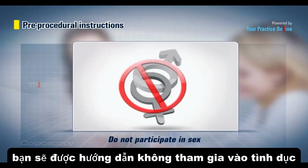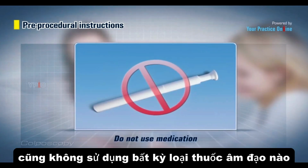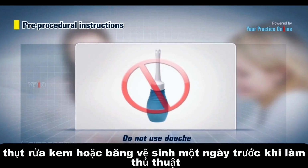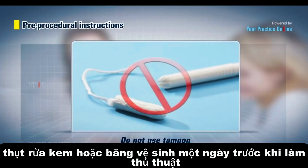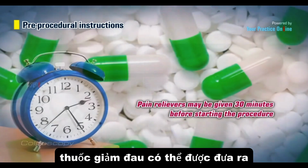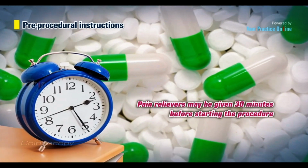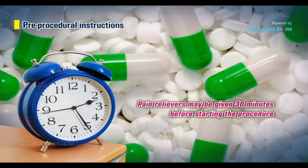You will be instructed not to engage in sex, nor use any vaginal medications, douches, creams, or tampons 1 day before the procedure. Pain relievers may be given 30 minutes before starting the procedure to keep you comfortable.